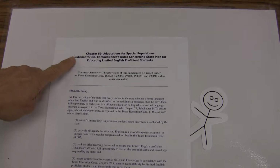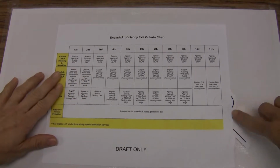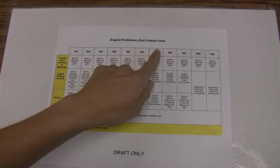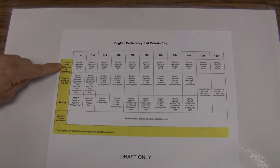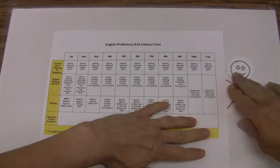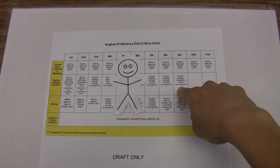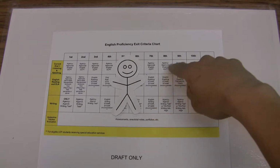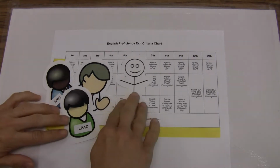Under Chapter 89, districts are required to use the current English proficiency exit criteria chart. The criteria are different from grade level to grade level, but students must always meet a reading, writing, and oral language criteria to exit the program. Normally, a special education LEP student can exit by criteria listed on this chart, which even allows for accommodated versions of state reading and writing content assessments. The LPAC representative, along with the rest of the ARD committee, reviews progress and met criteria, and they exit students accordingly.